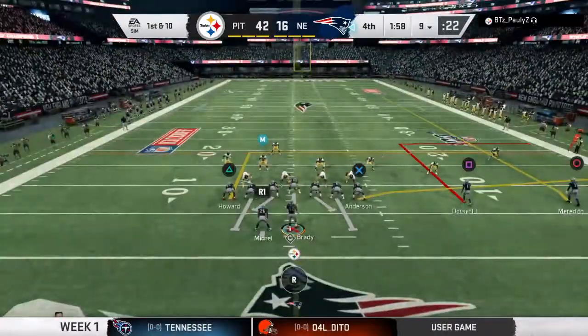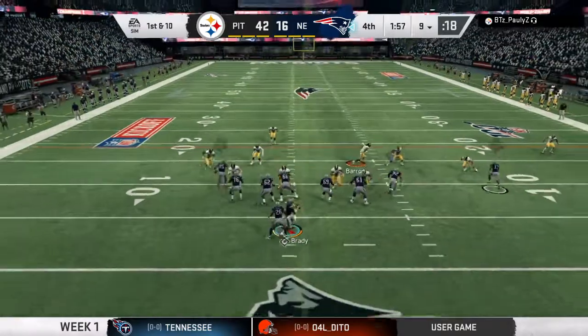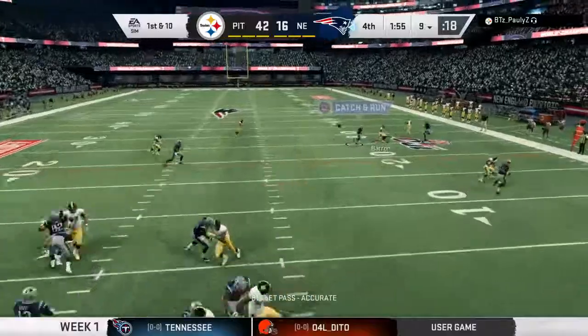The Pats at the line, ready to go. They're down big here late. I don't know, you want one last drive here for pride. Some people like to do that.